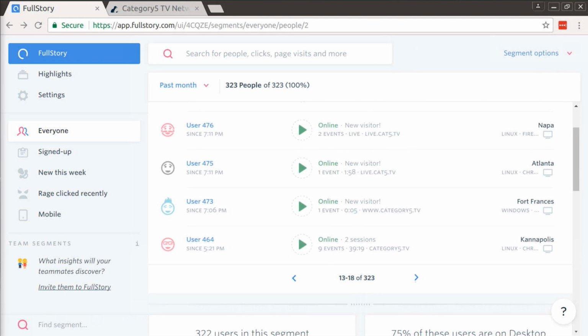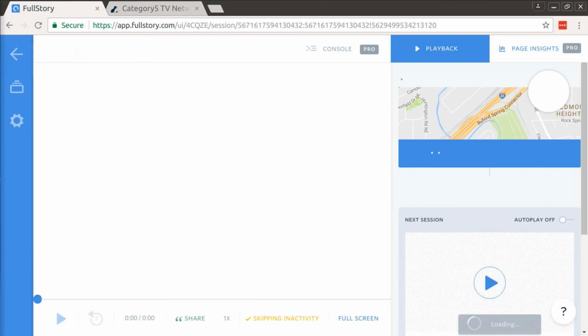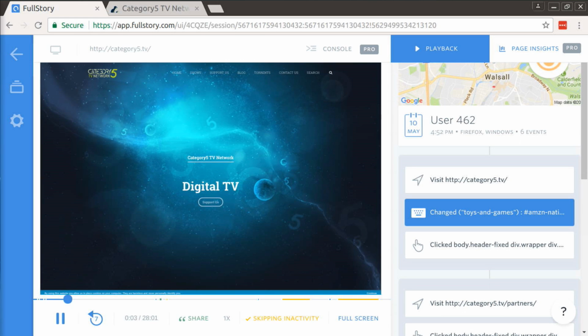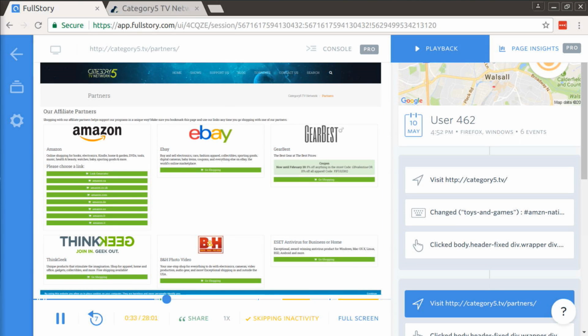So I'm going to go back in time a little bit to well before the show. Let's jump to 5:04 p.m. when we had someone from Walsall on the website on a Windows computer. So again, nothing personally identifying, but this is what they saw. So there's their mouse. That's not mine. See that mouse that just kind of moved around? So they're going through the menu. I can see they're going to shop with our partners. Oh, good. Thank you. That's awesome.